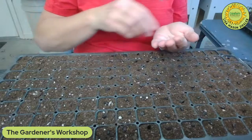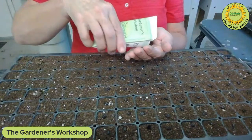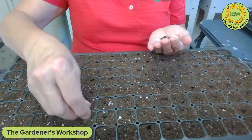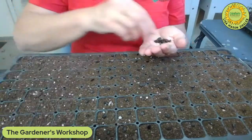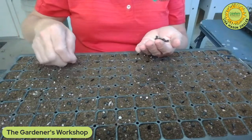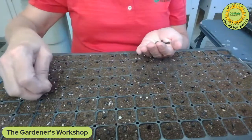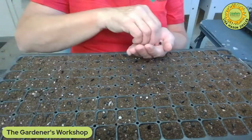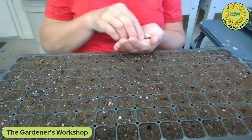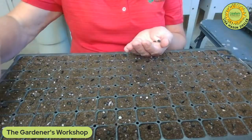So after you push them down in there, you're going to notice that you can still see the seed, right? Well, when we take these trays into the grow room and use a watering can with a sprinkler head on it and water these trays well, that's going to wash the excess soil that's on the side of the cells down on top of the seed. So what I'm saying is you do not need to do any more steps than what you're seeing me do right here and right now as far as planting the seeds and putting soil in.